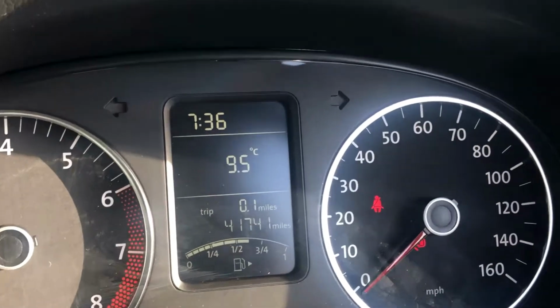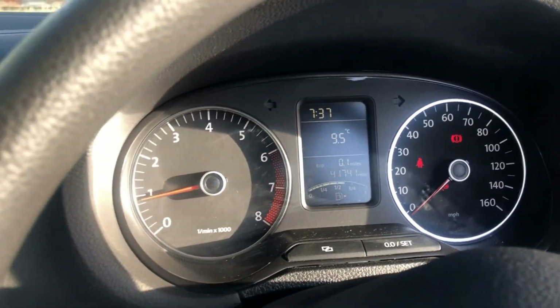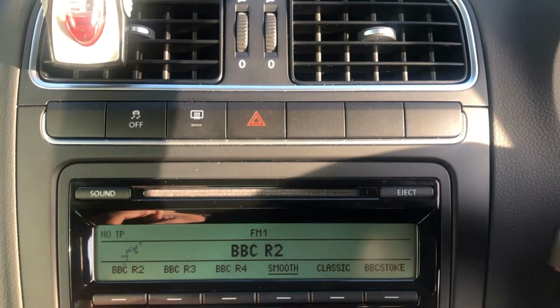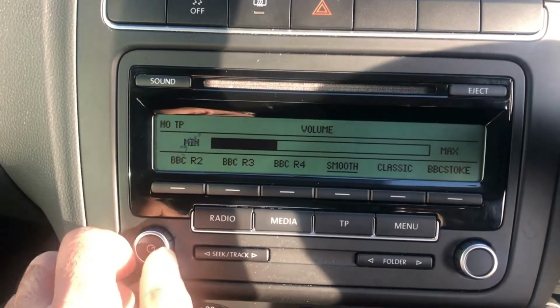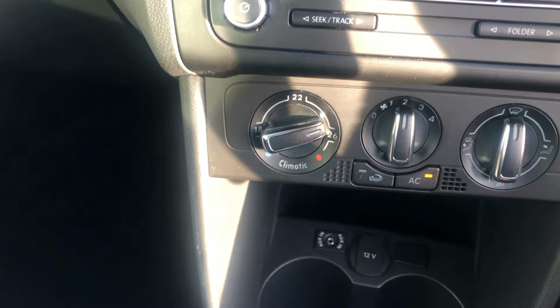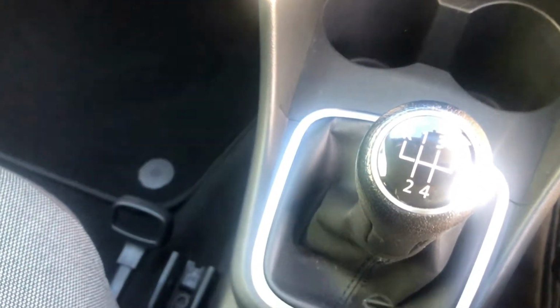The mileage of just 41,741, that's what it's done. 41,741, 2010 car, full service history, stereo CD, air conditioning, USB aux input, 5-speed manual gearbox.